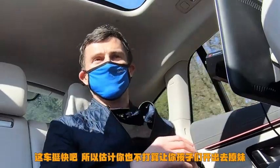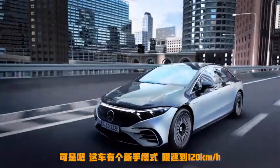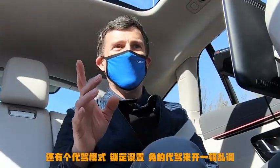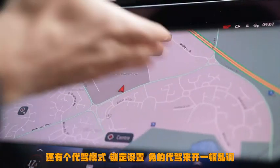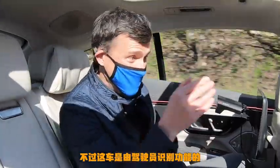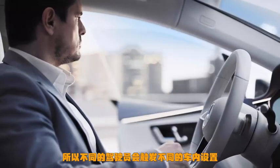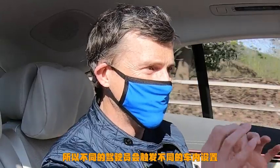Now if you think this is a bit of a quick car, I'd be a bit loath to lend it to my child, but you could lend it to your child because it has a beginner mode which will limit the top speed to just under 75 miles an hour, and there's a valet mode which will disable all the settings. Someone can't jump into your car and fiddle with your settings. Speaking of which, the car can recognise you as you get in, so different drivers can be set up, and it'll set everything up perfectly for that person. It's all very clever.